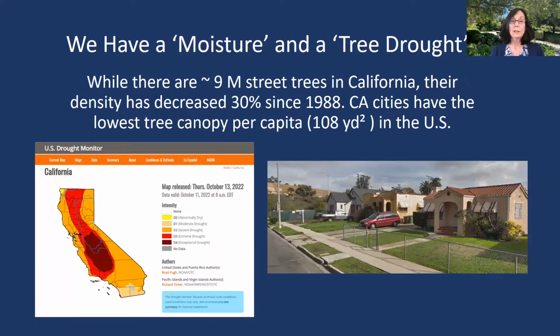Unfortunately, in California, we not only have a moisture drought, but we also have a tree drought. While we still have a density of trees that's certainly notable, it's decreased by 30% since 1988. Currently, our California cities have the lowest tree canopy per capita in the United States, only 108 square yards. The picture on the right denotes an urban neighborhood, this one in Southern California, void completely of street trees.